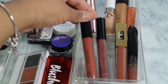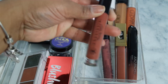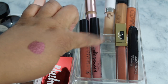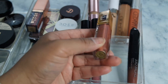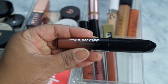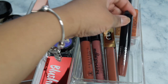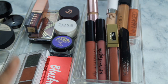Moving on to lips, I pulled an Anastasia lip gloss, and this is in the shade Terra. I also pulled one of my NYX lingerie matte lipsticks, which I love. I also pulled another lip gloss, this one from Gerard Cosmetics, in Cocoa Bean, and also another gloss from Rimmel. It's the Show Off Lip Lacquer, but I don't know that I have a shade on here, but this is a really, really nice lip gloss. I love that. So as you can see, I'm just in a lip gloss kick.